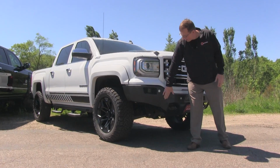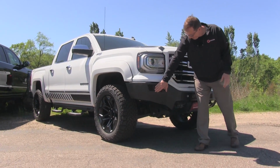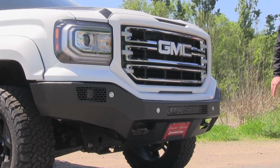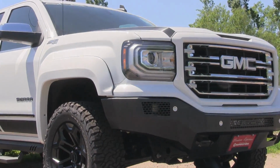Again, we've integrated our 11 gauge bumper right here. We're going to have our LEDs right back here protected by the bumper. We have our front park sensors right there. Another LED light coming across here. Very special truck. Got the BFGs on this. We have more of the blacked out rim.